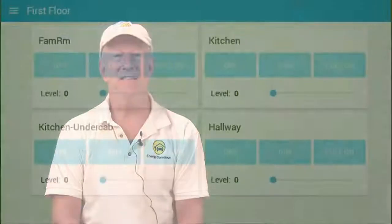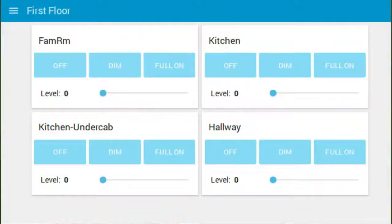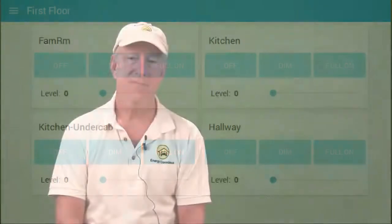Another big difference between NodeRed and Homeseer is that NodeRed is a browser-based UI. Amen. As far as I recall, I thought that was the initial driving force behind the web in the first place. Everything was browser-based. Here we see a simple UI with a group for each room. Off, dim, full-on buttons, as well as a level slider.